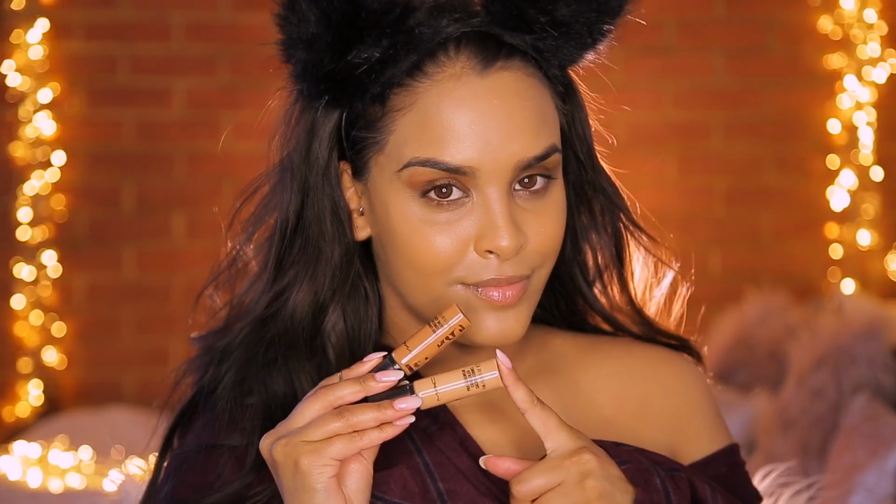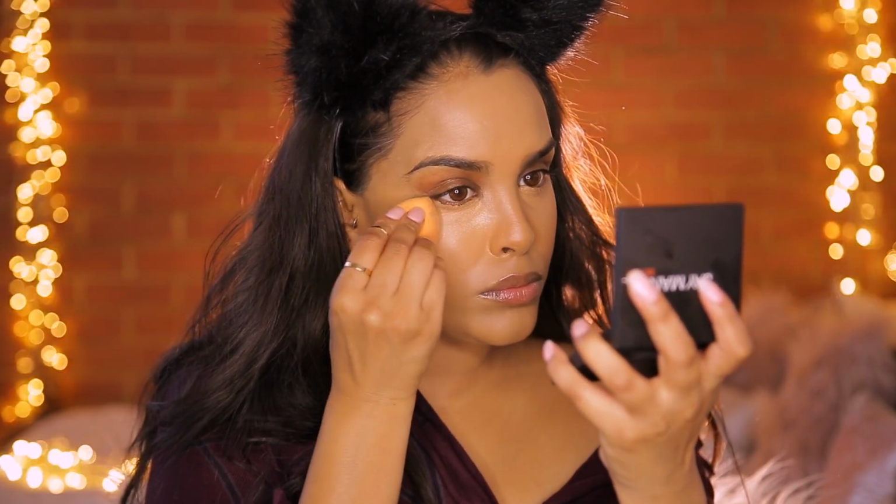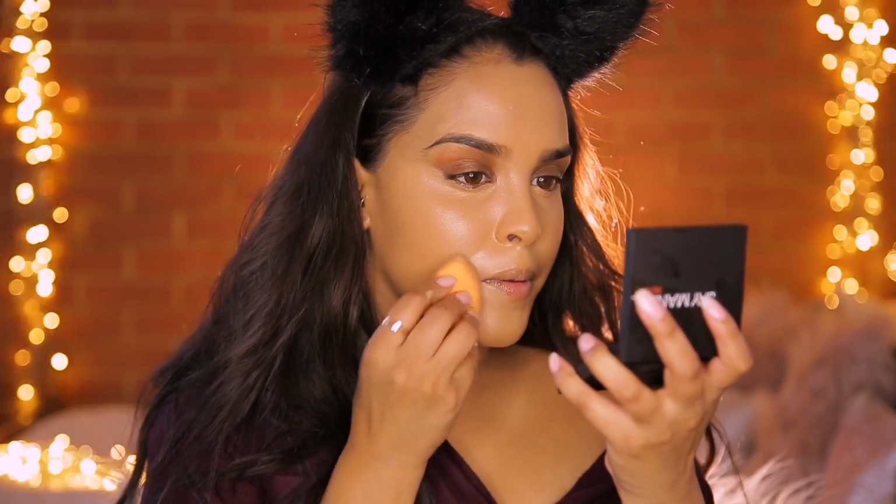Now it's time for concealer, and if you guys haven't already guessed, it's going to be the MAC Pro Longwear Concealer. When I find a concealer that I love more than the MAC Pro Longwear, don't worry, I will let you guys know. But so far, it's still the MAC Pro Longwear just because it doesn't crease and it gives me so much coverage. So I'm going to be mixing the shades NC45, NC42 as per, and then just popping it on my darker pigmentation to get a really nice flawless base using my beauty blender.